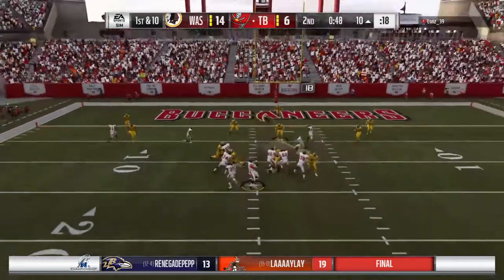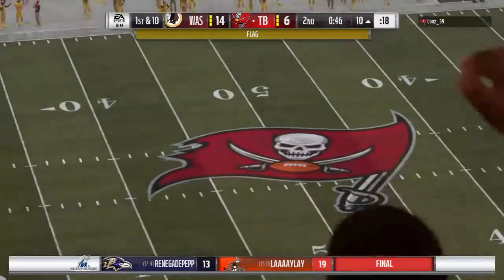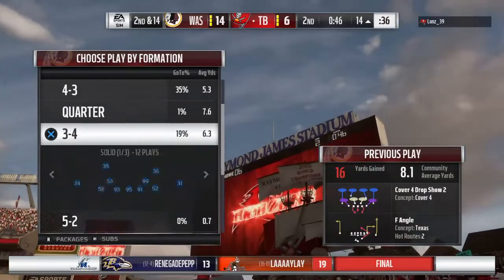On first and 10, Winston. And with a flag down, he goes down. So they're able to sack him. Now the penalty looks like it could be holding. Let's find out.